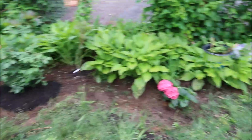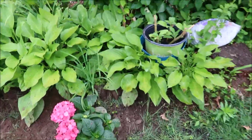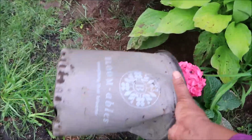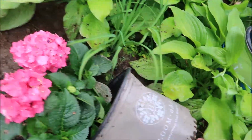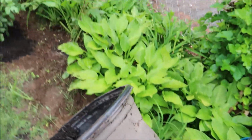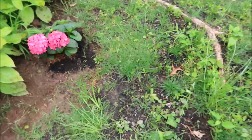Put them both in along with the hydrangea. They're in. And I'm going to just add some more of this compost here around this hydrangea since I have it. It's so hard to do things one-handedly, but you get the idea. Here, I want them to have a really good chance of surviving. So I think they're going to do very well here.